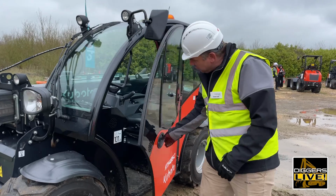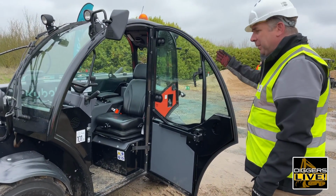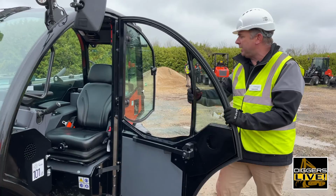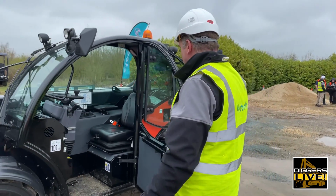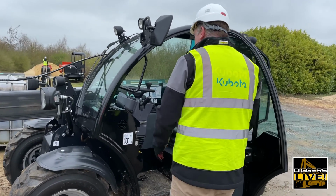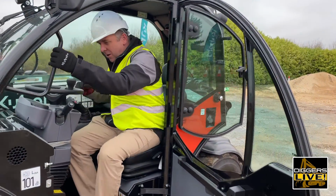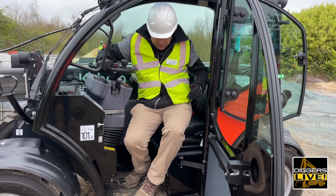Now as I open the door, we have a very large opening. It is a two-piece door, so I can open the top half, neatly stowed away at the back, so you can see protection. As I enter the cabin, you can see I've got a very large opening to enter the space. So this compact machine with big performance, we step up into the machine, and as you can see, I have a full high back seat for operator comfort.